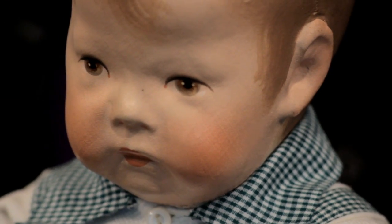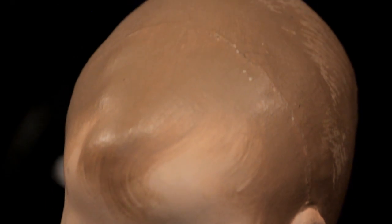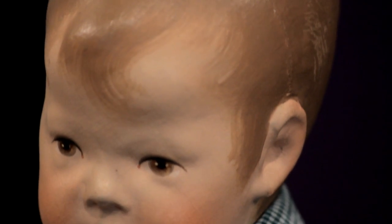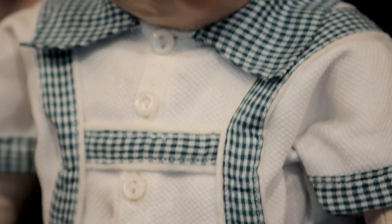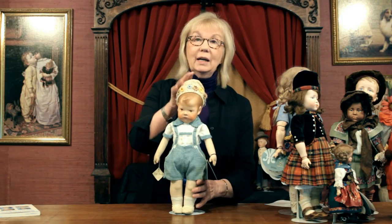oil-painted facial features. The face was pressed, features were pressed in, and then the complexion and the facial features and the hair were all hand-painted with fine oil paints. So in a way, you could say that those of you who are doll collectors, if you own a Kathy Cruz, you own a wonderful oil painting. It's just not hanging on your wall.